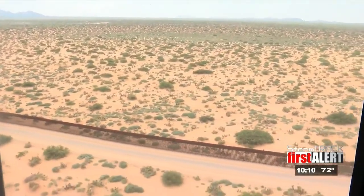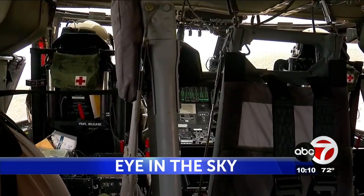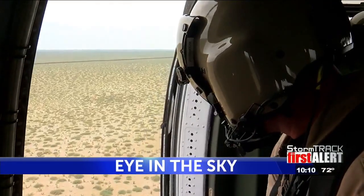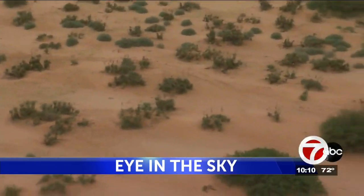But you can only see what agents believe is a point of entry from the air on board this Black Hawk military-style helicopter flown by the men and women of U.S. Customs and Border Protection's Air and Marine Operations. Agents on board scan the terrain. They find a cluster of what's left of heavy foot traffic in a remote desert area near the border barrier.